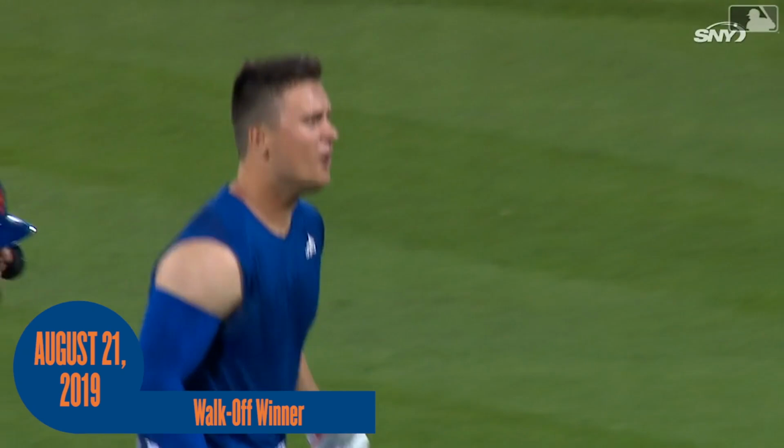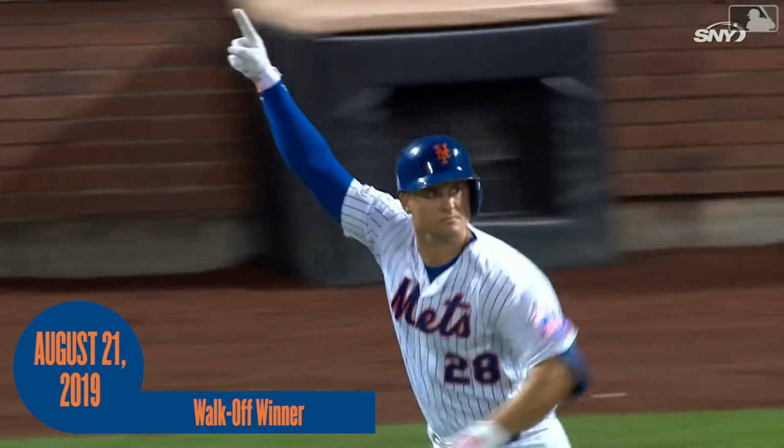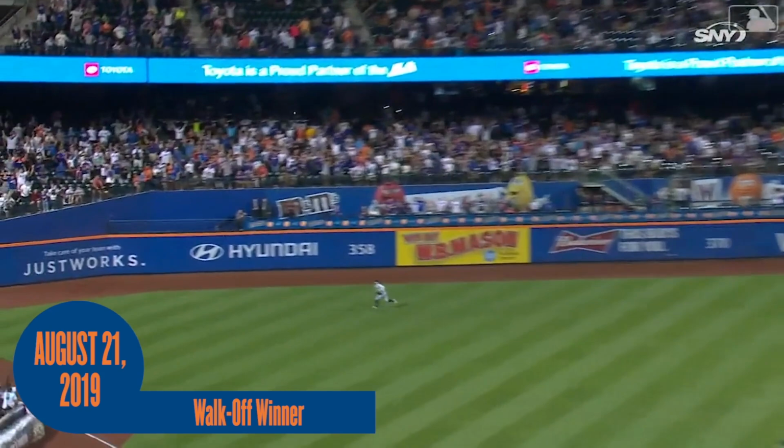It's a flat breaking ball. It's a hanger right there, and JD didn't get over anxious, stayed right there, knows this game is over. And the Mets, another big win. They just keep rolling.